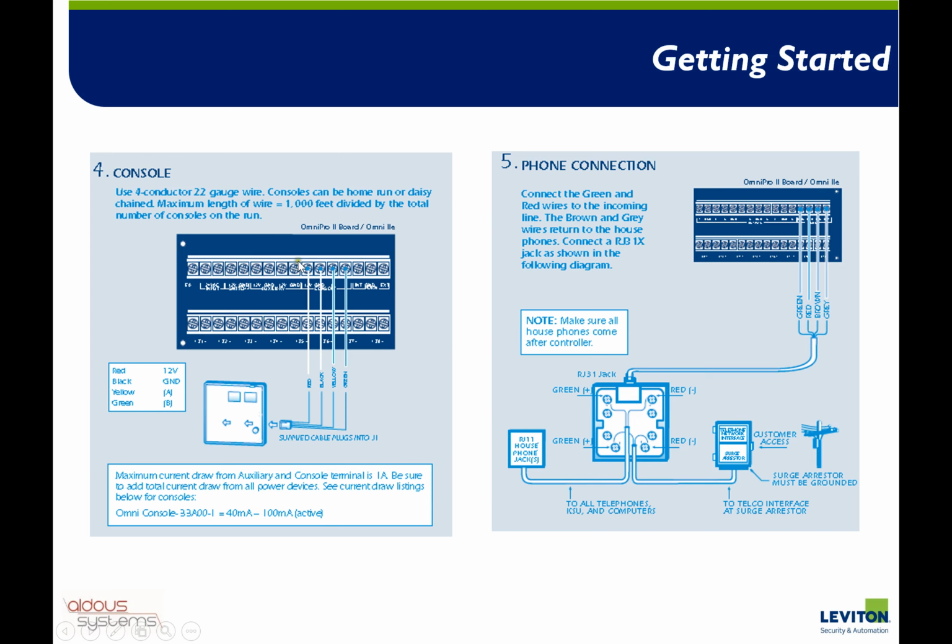So all your consoles will connect together on those 4 terminals, and it's 4 conductors, and use alarm cable for that. The phone connection, with each controller you get this little junction box, and a little RJ45 connector, and this cable with the actual spade connectors that connect onto these 4 terminals. And again, it's labelled on the main controller as telephone connection, and they're color coded, and the colors are actually on the printed circuit board: green, red, brown and grey.